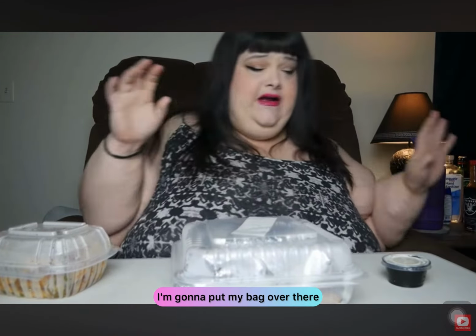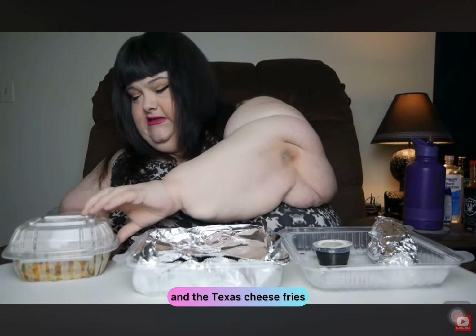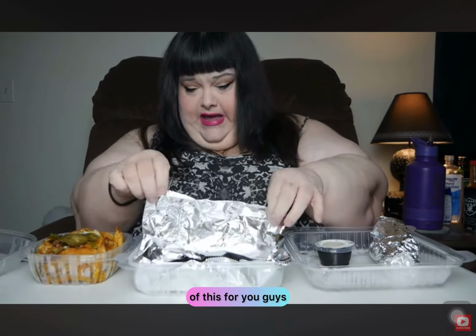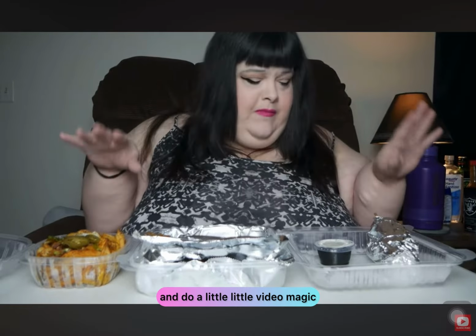I'm gonna put my bag over there. Okay, I'm gonna leave that. With my rib dinner here, I got the roasted street corn and the Texas cheese fries. Oh my lord, I'm gonna have to do some video of this for you guys. Alrighty, before I get started here, I'm gonna open everything up and do a little video magic, but I will be right back.